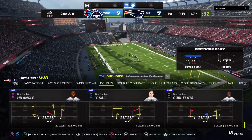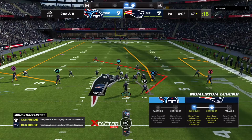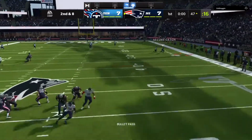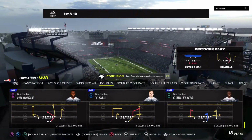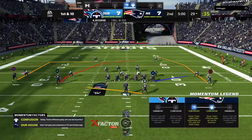Defensively, a solid response after giving up back-to-back 1st downs. Throwing on 2nd and 8. Newton. Open man is Kendrick Bourne. And he's going to have another first down as the tackle's made at the Titans' 29-yard line. These two teams all tied after one.